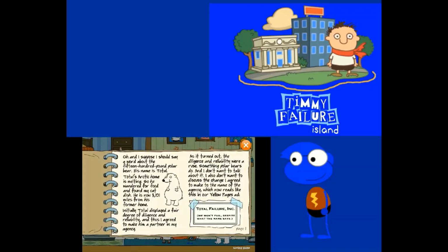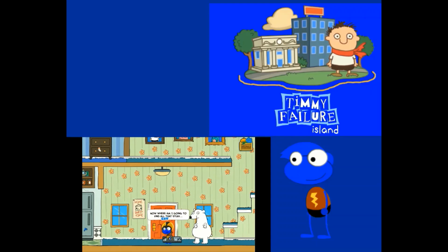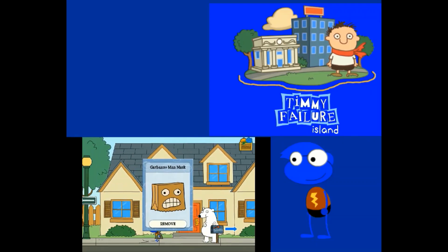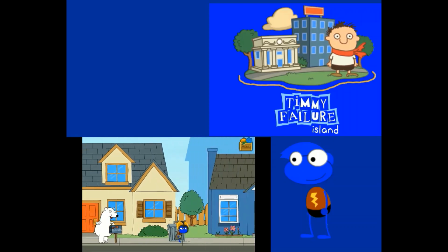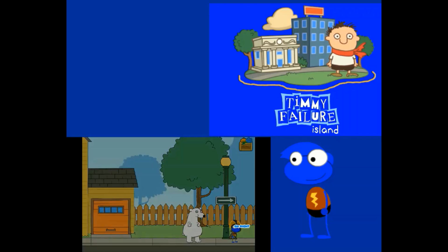This page shows a description of the Lazy Bear 2000. You got the permanent marker, but you will need the camera and the box. After heading out, head left and pick up the Garbanzo Man mask. Now head all the way to the right.